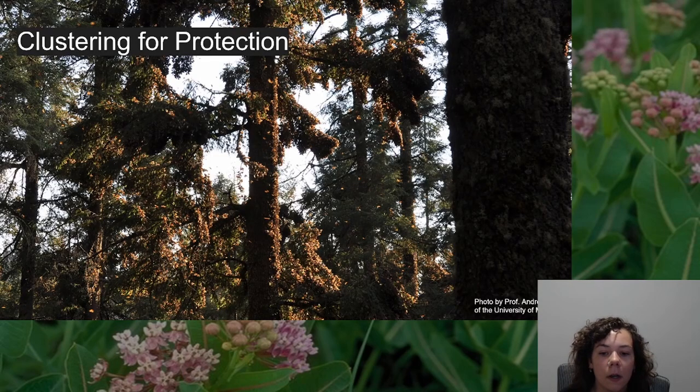So another way that they're able to survive this journey is the fact that they actually cluster together for protection. If you see this photo, pretty much everything that you see that isn't green is a monarch butterfly. So they'll cluster in the thousands together in order to protect themselves from predation, cold temperatures, and the elements.